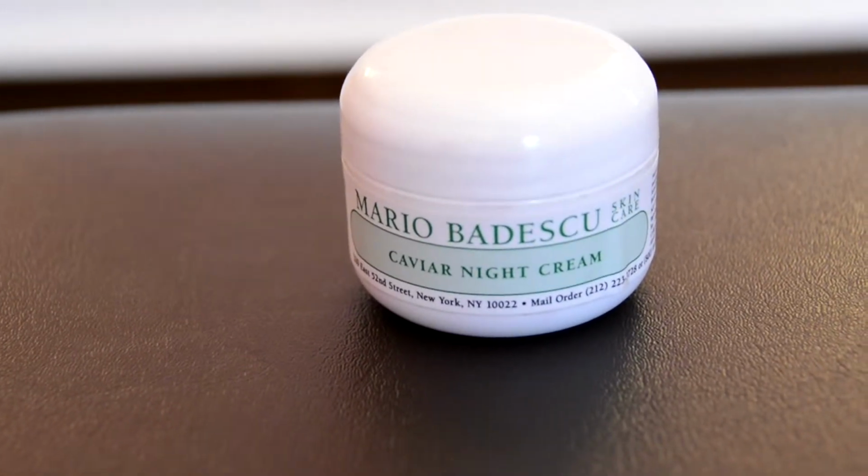Okay, so my skincare thing for winter has been this Mario Badescu caviar night cream. I have really dry skin, and I've always had really dry skin, so I get dry patches along here, and recently I've been using this and I haven't had any dry skin. I think this is the only thing I've changed in my skincare routine, so I'm assuming that's why. It's pretty heavy, and it does talk about anti-aging, so if you don't have dry skin or you have lightly dry skin, then this may not work for you.